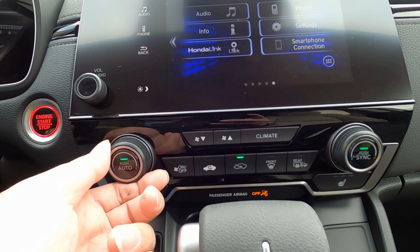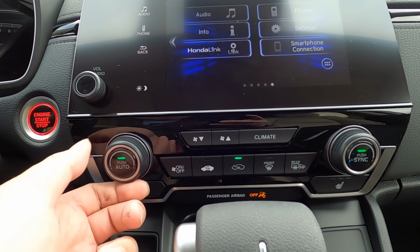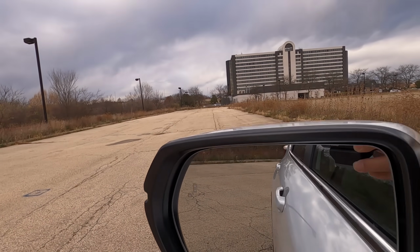You also get a 12-way power adjusting driver's seat. That's nice, 12-way, right? That's usually reserved for luxury cars. You also get that in here as well. Also, dual zone climate control. That's really nice, not single zone. You also get heated mirrors, which is really nice in the winter. Also, blind spot monitoring. That's usually reserved for upper trims. You get that in here. Blind spot monitoring and rear cross traffic alert, that's included.